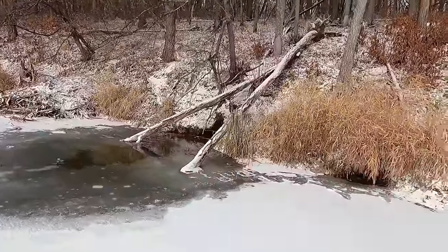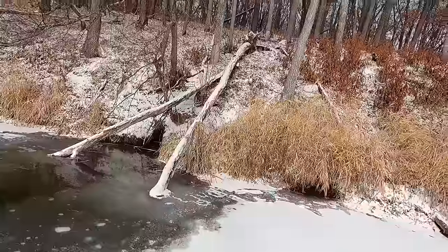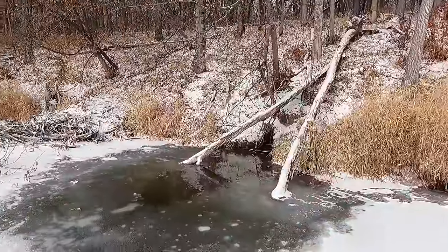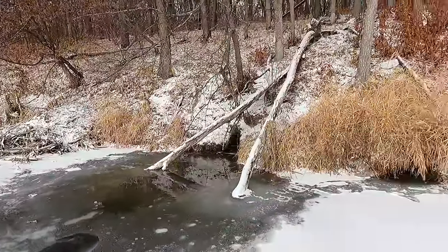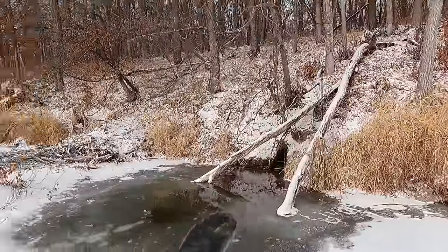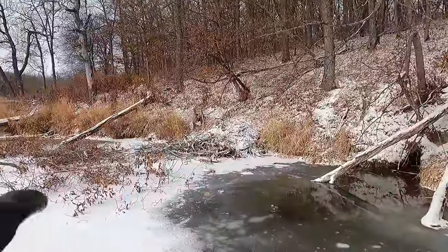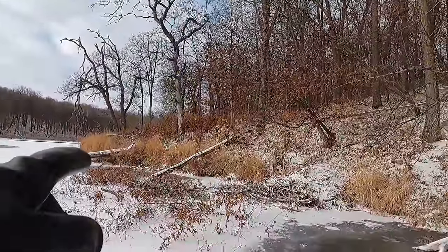Oh, probably something sitting in that one right now. I'd almost bet. Look at the water surging up and down here. There's definitely something coming out of the lodge here somewhere. You hear the ice cracking, but there's a run there. Definitely something coming out of the lodge. I don't know if we'll be able to set that or not, but there's a couple more runs down there and there that we are gonna set.